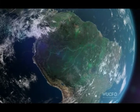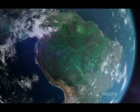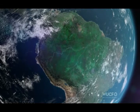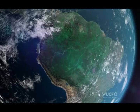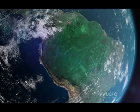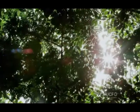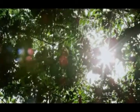With its color scanner, Terra can see the effect of the Sahara dust on the Amazon at the end of the rainy season. It observes an increase in the distinctive green color of chlorophyll. Like the plankton blooms in the ocean, the forest is kicking into overdrive.